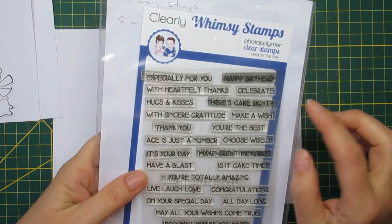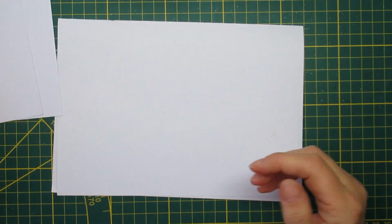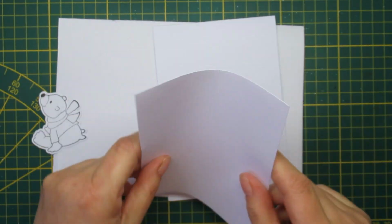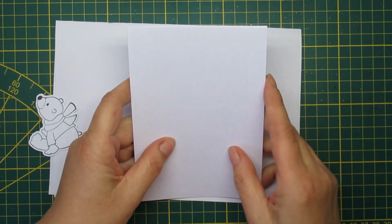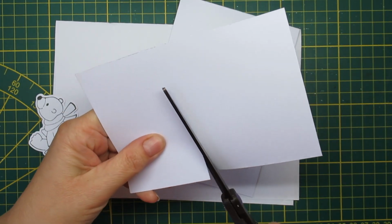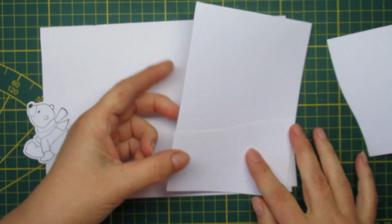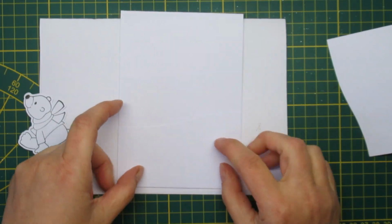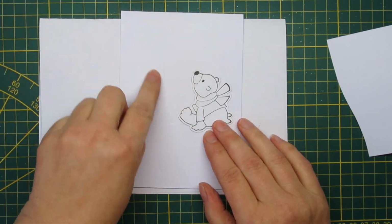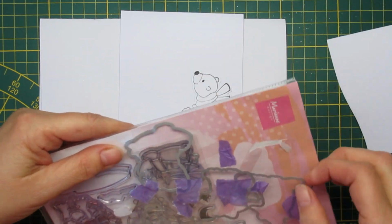I also used the polar bears from Mariana Design and Happy Birthday. I couldn't find anything fun like winter birthday or cool birthday, only warm wishes, which I've already used many times. It has to be birthday, so I just went with Happy Birthday. And I cut a hill, or snowbank, in white card panel just by hand.